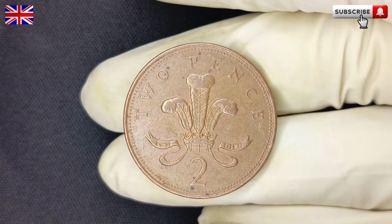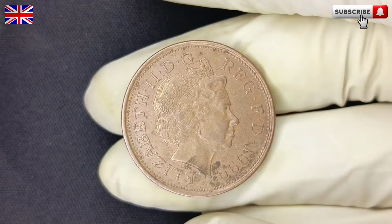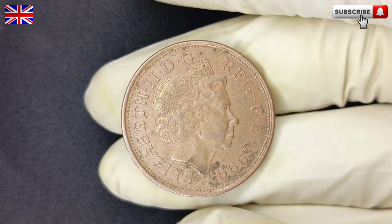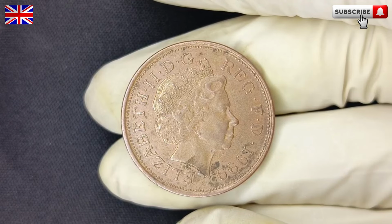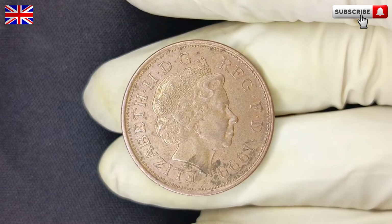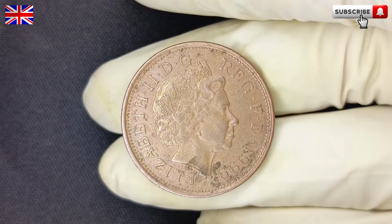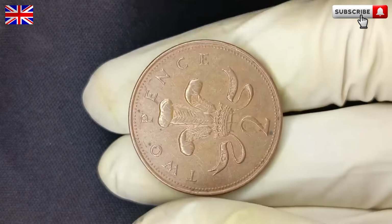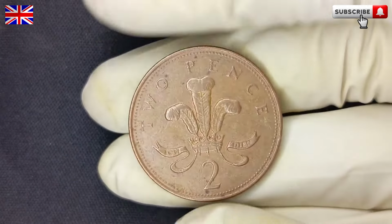A story that has turned collectors into hunters, enthusiasts into historians, and this very coin into a numismatic legend. To understand the true allure of the 1999 2-pence coin, we must take a journey back into the waning years of the 20th century. The year was 1999, an age teetering on the edge of the new millennium. Britain stood at the crossroads of history, caught between centuries of tradition and the rapid advance of modern technology.